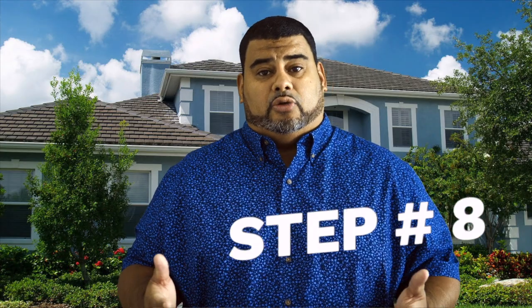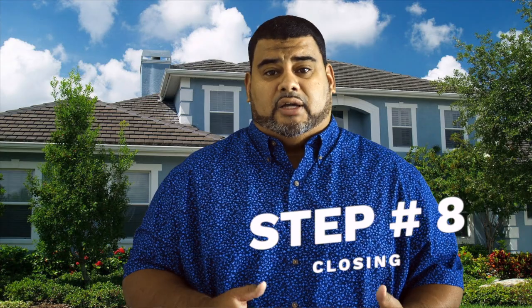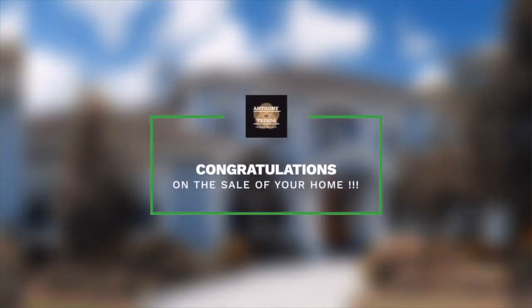Number eight, closing. This is the transfer of funds and ownership. Depending on when the buyer moves into the home, you would need to be all packed up and ready to move. Then it's just congratulations on the sale of your home.